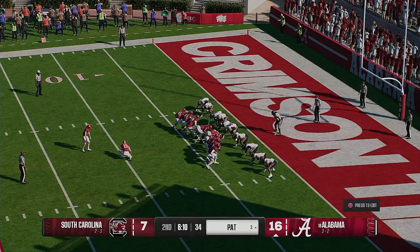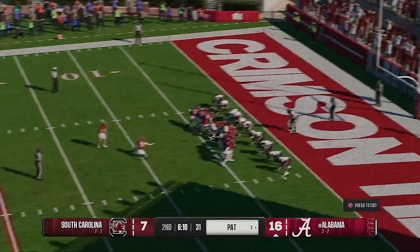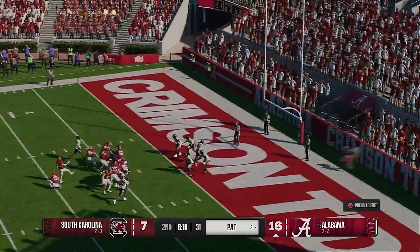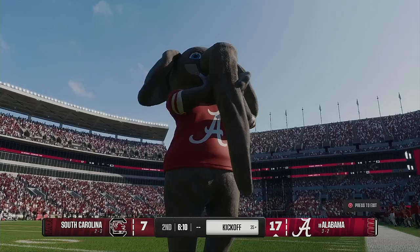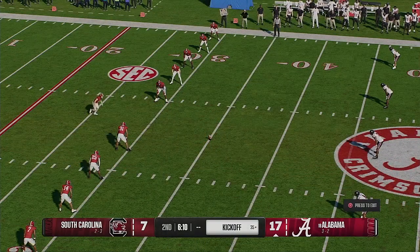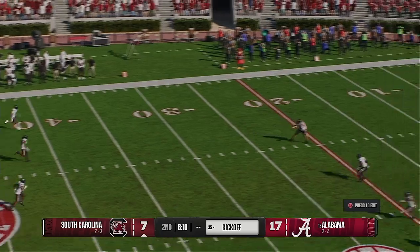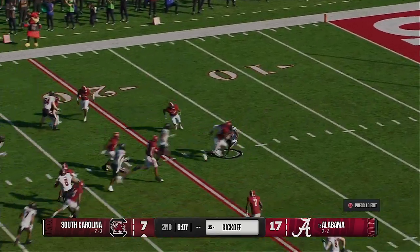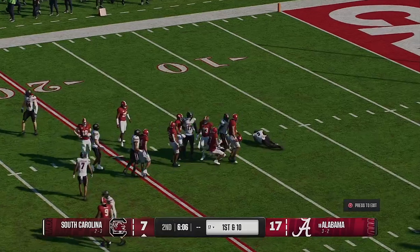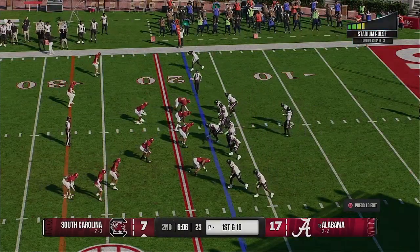Lining up to tack one more onto that lead. And the extra point will tack another one onto this lead. So the touchdown drive goes 63 yards, and he got into the house from the 6 to finish it. Here he comes from inside his own 5. Didn't find any crease in that kickoff coverage, and he'll be stopped at the 17.